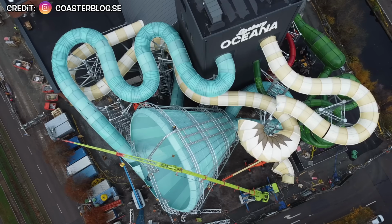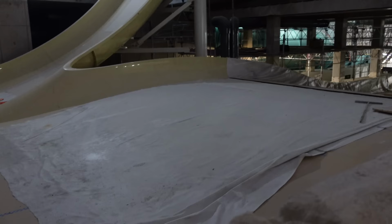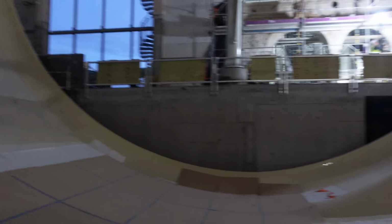Hydra. As Europe's first six-person Constrictor Boomerango attraction, Hydra impresses with a height of 28 meters and a length of 230 meters, allowing up to 6 people per raft for a unique and thrilling experience.